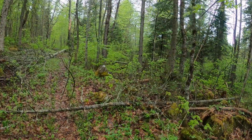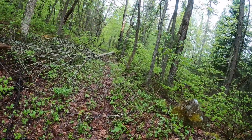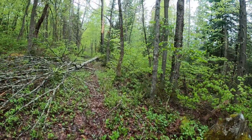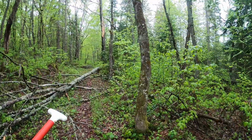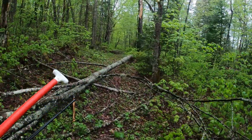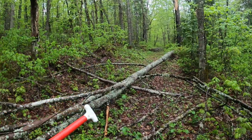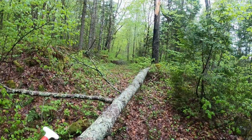Started the 600 from Coral Route over to Raven Creek. And we got a little bit of blowdown. Steve will not like these with the canoe.